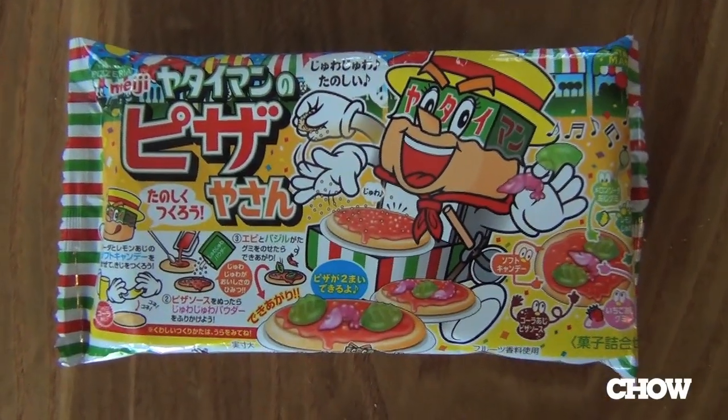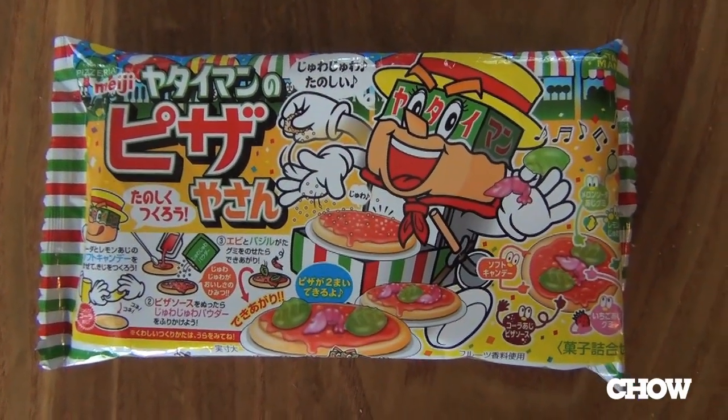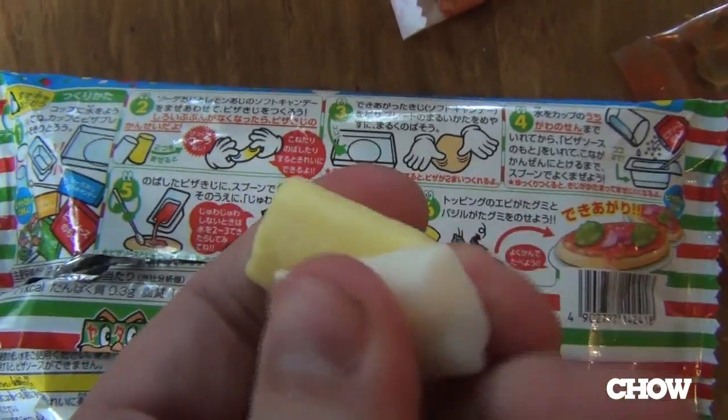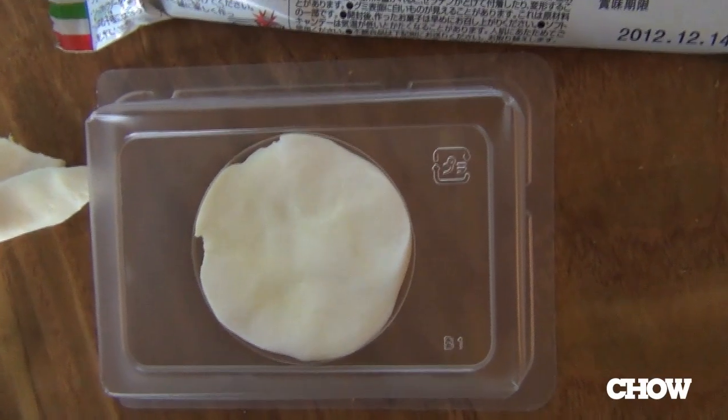And the last thing I want to talk about is something really amazing that I wish we had in the US. It's called Yataiman pizza. The idea is, don't just eat a gummy pizza, build it yourself from scratch. So you squeeze together this little Play-Doh stuff to make the crust, and you pack it into a circle so it looks like a pizza.